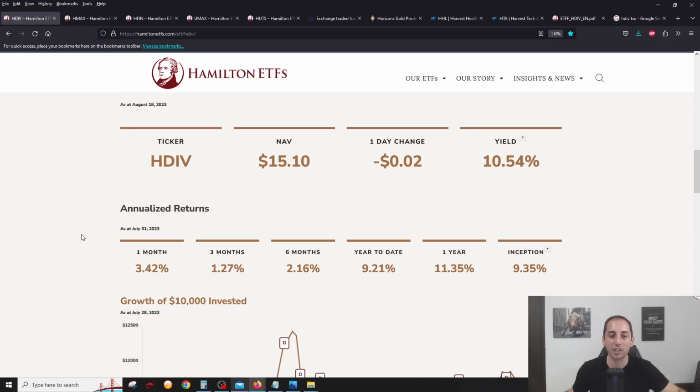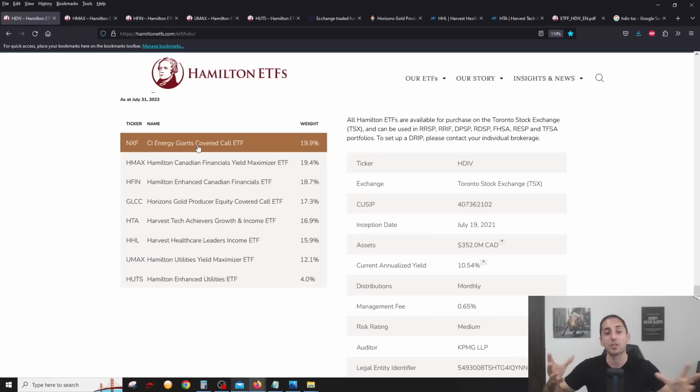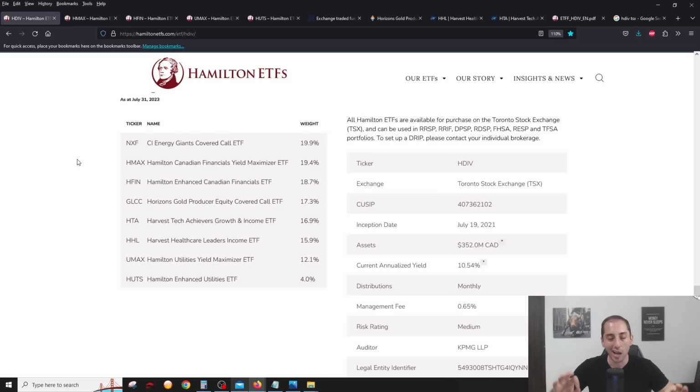Diversification is a no-brainer, guys. We've already checked it out together, right? You have sector diversification: financials, energy, some gold, the very important tech and healthcare sectors that are underrepresented in Canada, and you also have some of the best utilities, which include telecom as well in their pipeline. So when it comes to diversification, not only do you have sector diversification, which is very important, but also regional diversification. It's not only Canada, it's the US as well. Actually, a pretty big chunk in the US and some international, because like we saw, there are some international oil and gas companies in NXF. So diversification, amazing here.